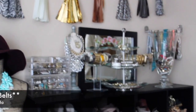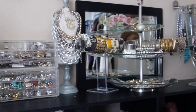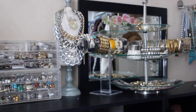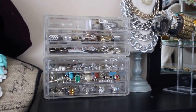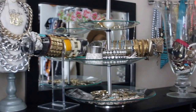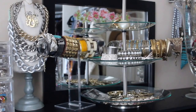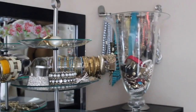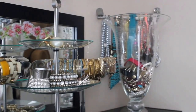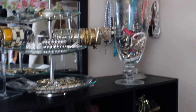And then this is my jewelry vanity area. There's a mirror, which didn't come with it. I just placed it there. I have this little mannequin. I have these clear drawers from Home Goods, which I put rings and earrings in. This dessert tray from Pier 1, which holds bracelets. These two bracelet stands, this vase jar thing. And then I have a necklace stand from Urban Outfitters, which holds necklaces.